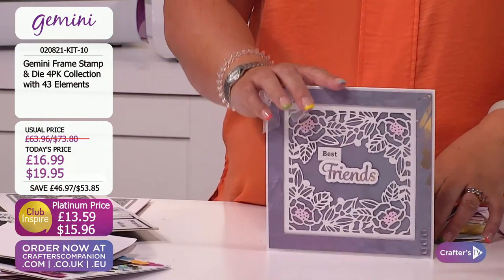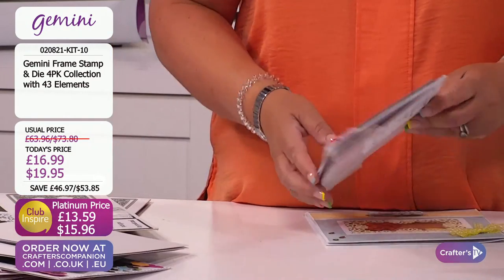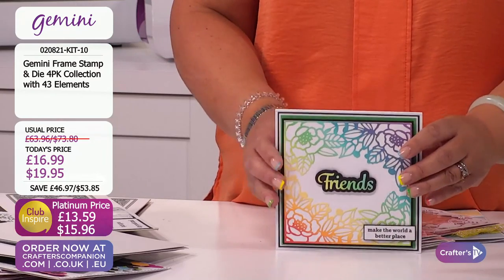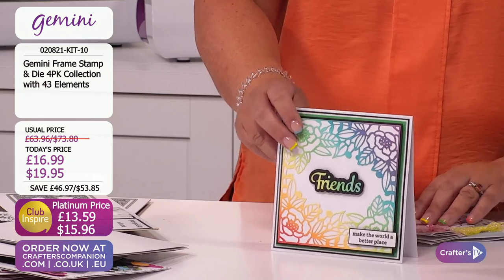A couple more here. They are really, really beautiful. That one is lovely. I've got a big thing about rainbows, as you could tell from my nails. I love all those different colours that you're going to be getting here.